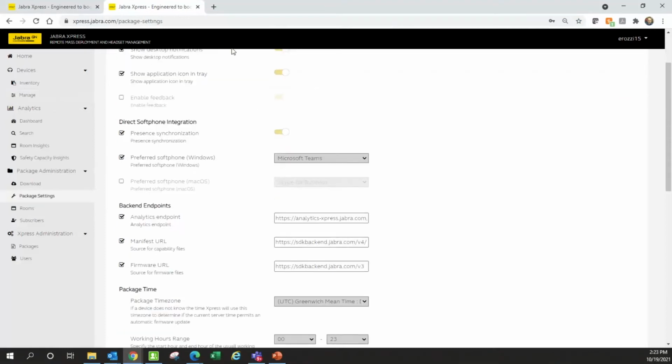The direct soft phone integration, the presence synchronization, you can lock that down. You can lock down the preferred soft phone. These are usually favorites when using Xpress because everybody's using the same soft phone and you want to make sure that you have the right settings.